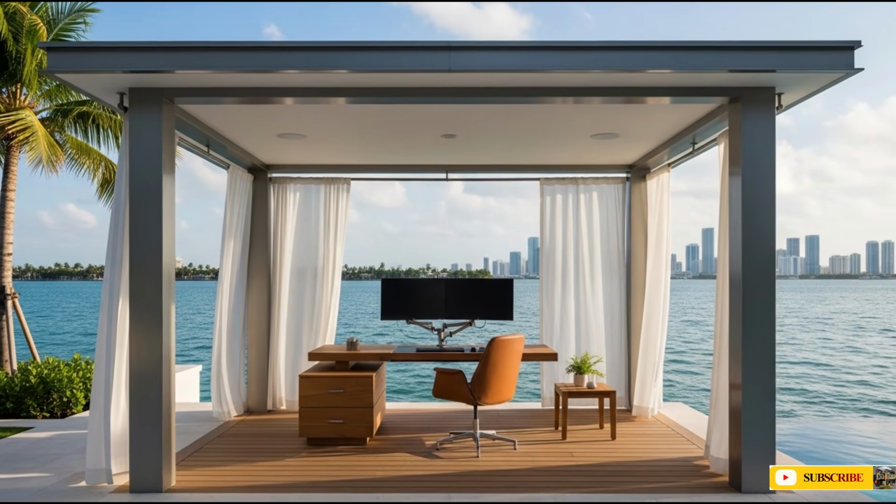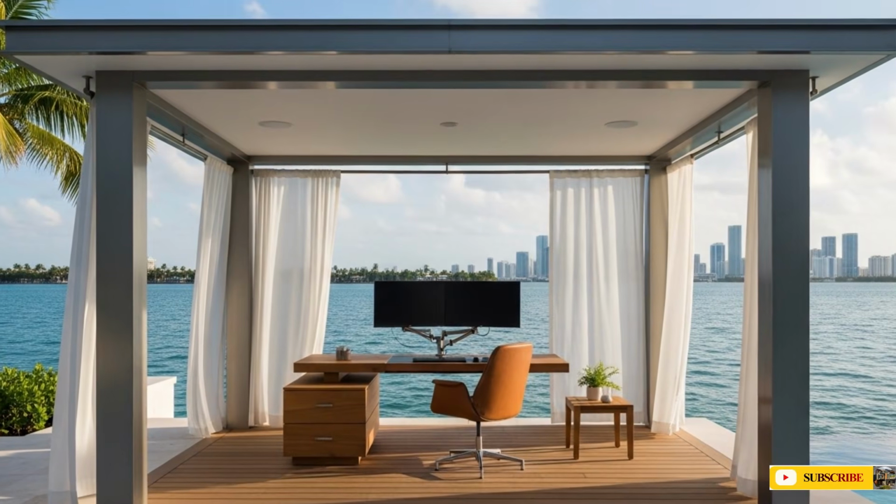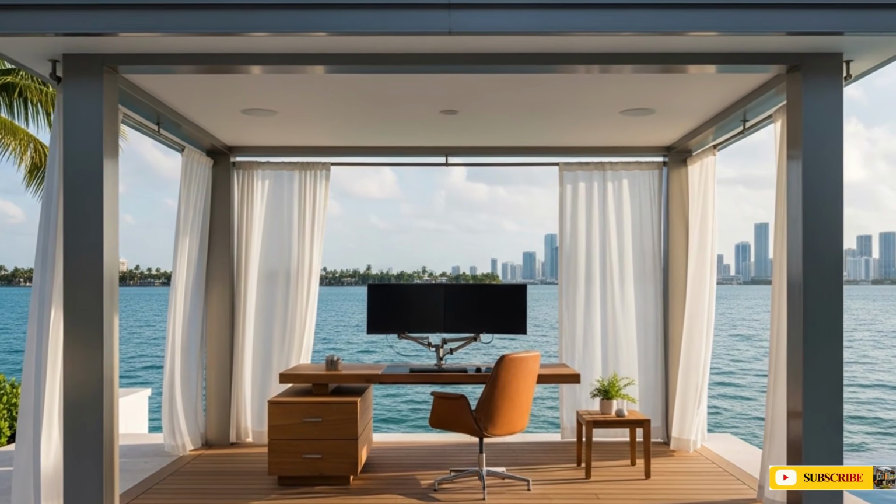There's also a separate outdoor office cabana, shaded, elegant, with full connectivity, because the kind of person who lives here doesn't stop working. They just work somewhere more beautiful than you do.